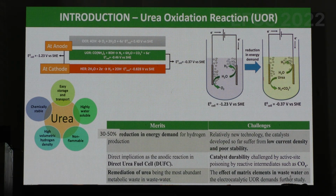And so I just want to say that, in alkaline electrolysis, for example, as I said, one counterpart is hydrogen evolution and the other part is oxygen evolution. So this overall cell is minus 1.23 volt. Oxygen evolution reaction, water oxidation, is a very sluggish reaction, and it also requires some overpotential to bring about this reaction. So if you replace this reaction with urea oxidation, it has merits as well as demerits, and one can bring down the theoretical thermodynamic cell potential to minus 0.37.